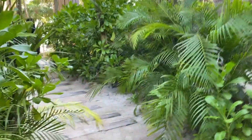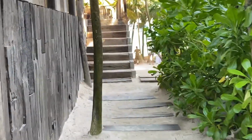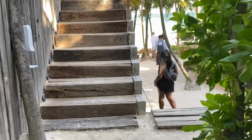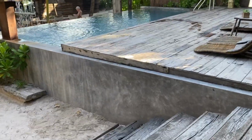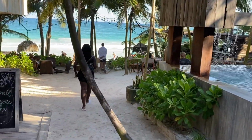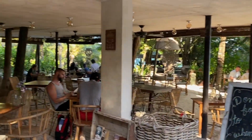About Beach Tulum is that it was essentially a jungle walking up to the beach. So you can see on this pathway there are a lot of little rocks and nooks and crannies. But what was amazing is that there were actually hotel rooms within the jungle that were a part of Beach Tulum. But once you get to the end of the pathway, you see the beach, and it's just such a beautiful view. I just had to come here for lunch.